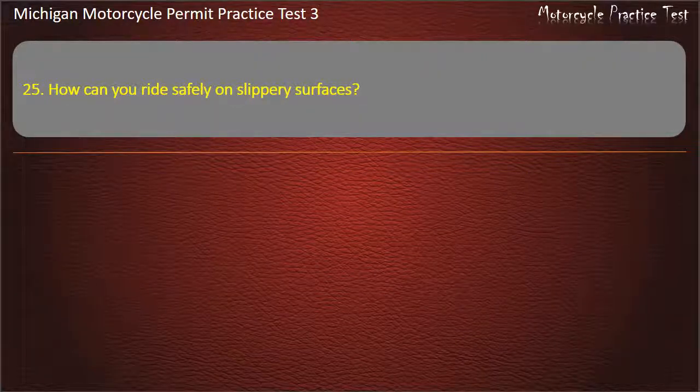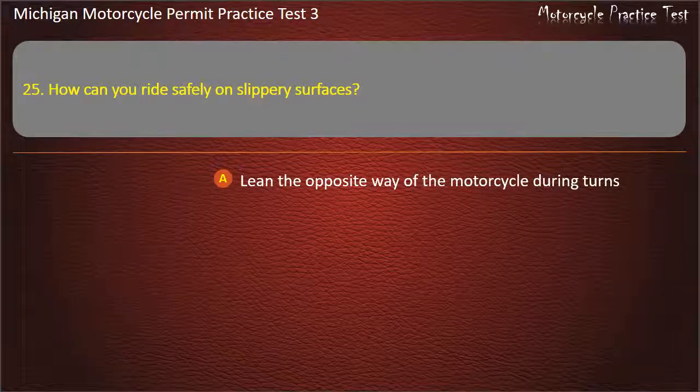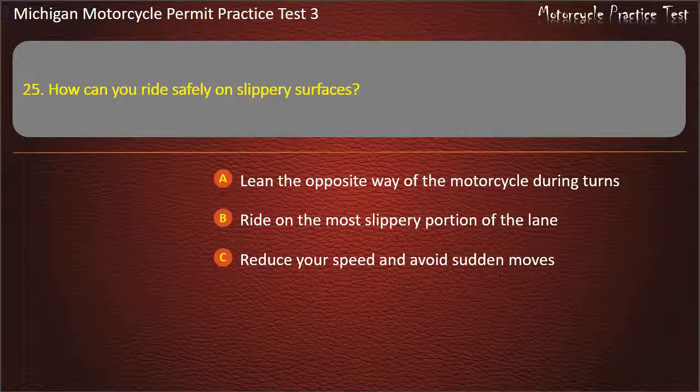Question 25. How can you ride safely on slippery surfaces? Lean the opposite way of the motorcycle during turns. Ride on the most slippery portion of the lane. Reduce your speed and avoid sudden moves. Increase your speed to maintain balance. Answer. Reduce your speed and avoid sudden moves.